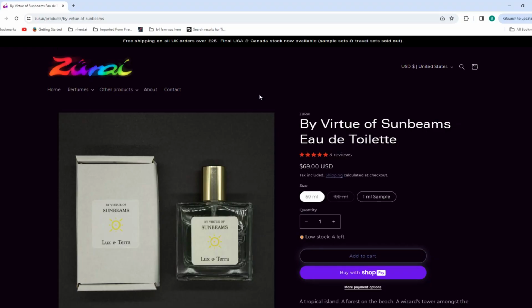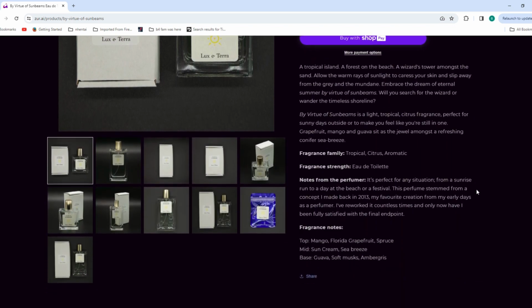Pricing for this fragrance is actually pretty reasonable for a niche indie house. You're looking at $69 and $89 respectively for a 50 and a 100 ml bottle. As of the time of this recording, at least the last time I checked, there are a few 50 ml bottles left. The 100 ml is sold out. I'm glad I got mine here. And there should be some samples remaining too, just in case you want to test it out. I recommend testing out every fragrance before buying it, so you know where I stand on that. But let's go ahead and get into the scent.